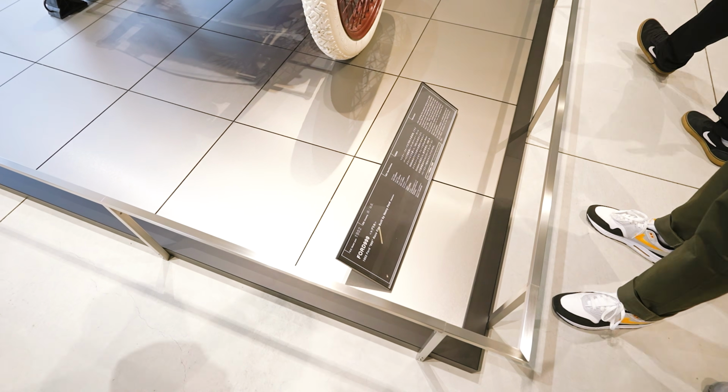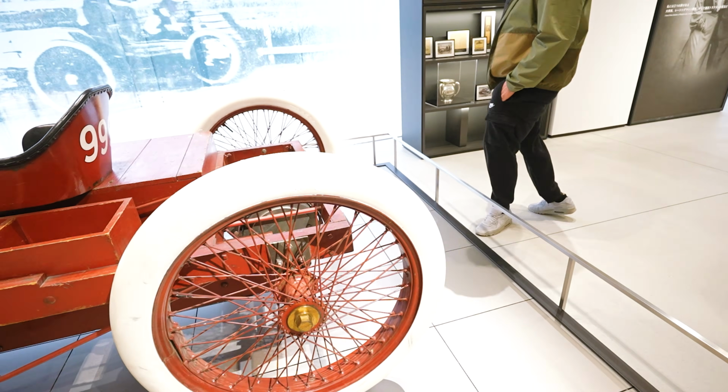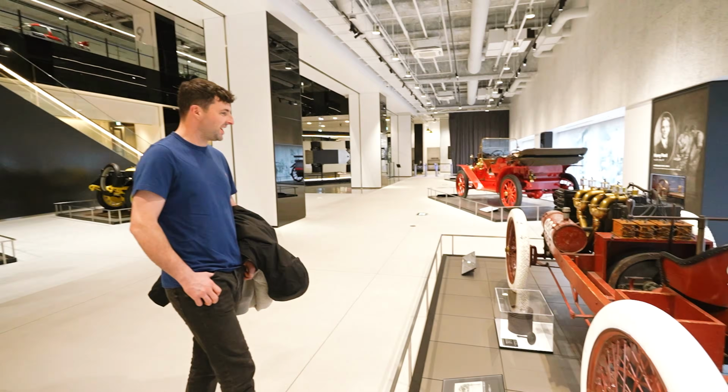Water cooled inline, 1902. None of us read the description. I love it. We're all like, what's this? What is this thing? Needs oil. Grease her up, dude. Everything's exposed. Well, then the lift's easy, you know? We've come a long way. Bugatti.